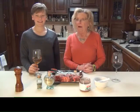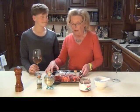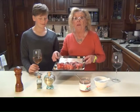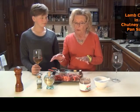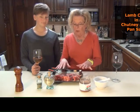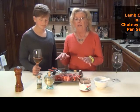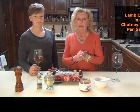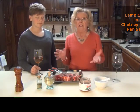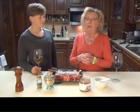Hi, here we are, ready for the number 3 dish. Look at these lamb chops. So the next technique that we're going to show you is how to use some herbs as a rub for the lamb chops, and then later we'll be adding the chutney after we pan fry them, and teaching you how to make a really, really simple pan sauce. All of these dishes we showed you tonight can be ready within about 30 minutes. So there really isn't an excuse to go through a drive-through, is there?